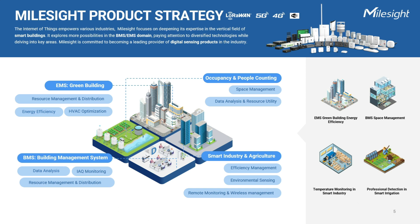Milesight is an IoT expert in smart buildings. We focus on enhancing energy efficiency, cost savings, environmental quality, and productivity through advanced sensing devices and robust network infrastructure. We power space management and temperature monitoring and offer professional detection solutions. We are exploring new possibilities in the building management system and energy management system, with a focus on incorporating diverse technologies into key areas.